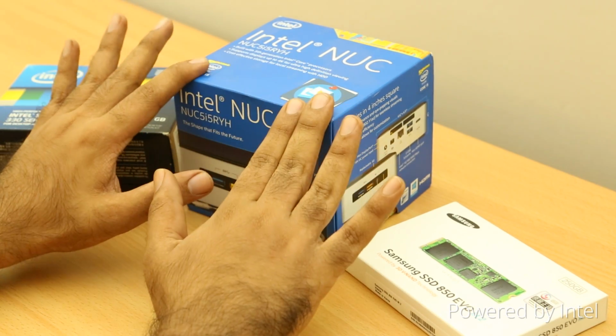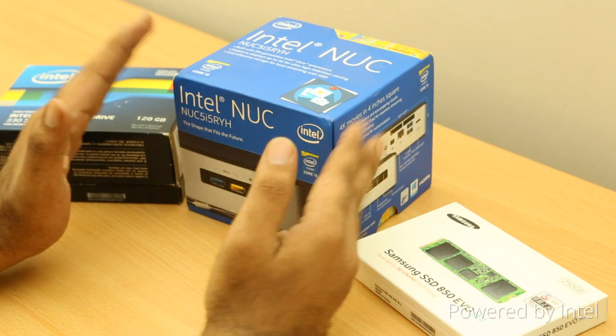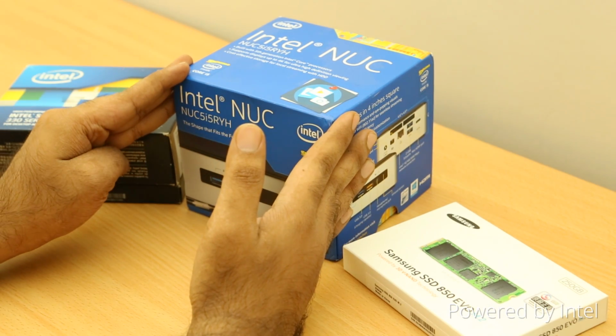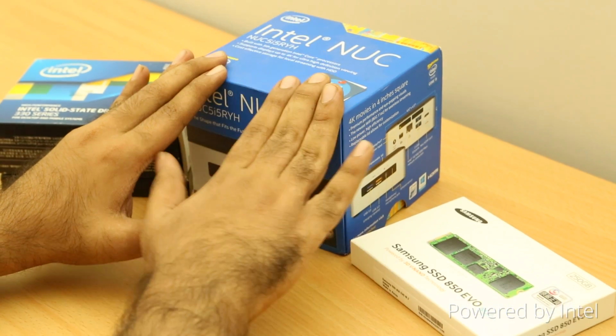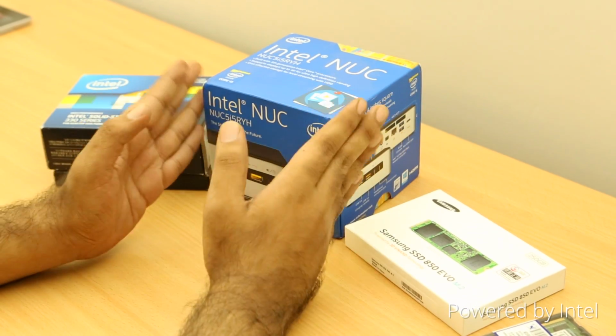It's actually a bare bones PC like your computer cabinet, but then the motherboard is also fused into it. It does not come with a hard disk or built-in memory. It does not have RAM, but it has a built-in GPU. So we're going to be taking a look at it.